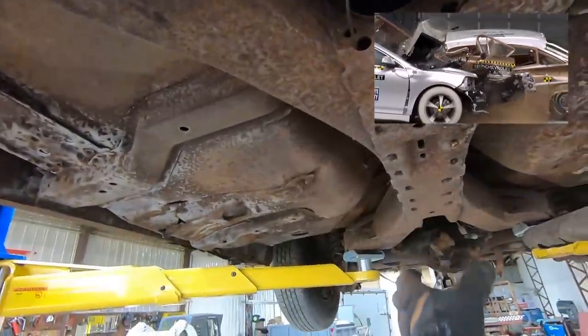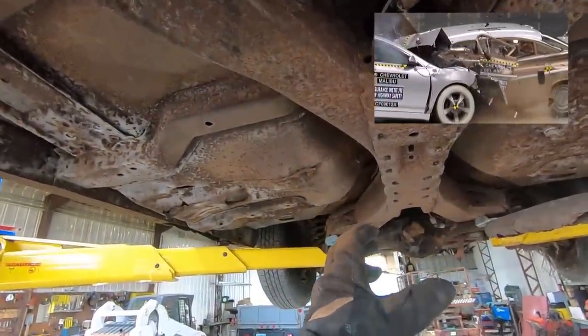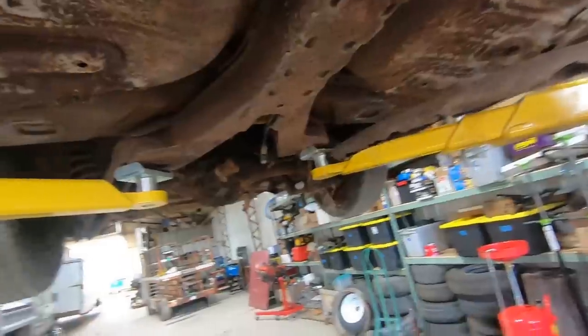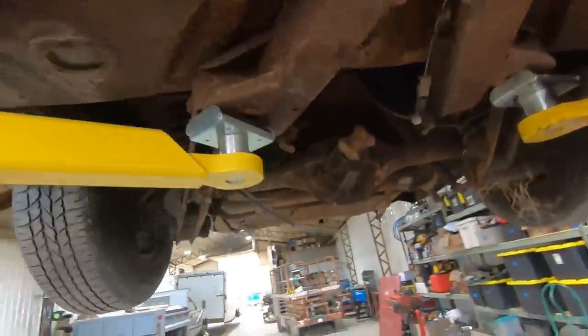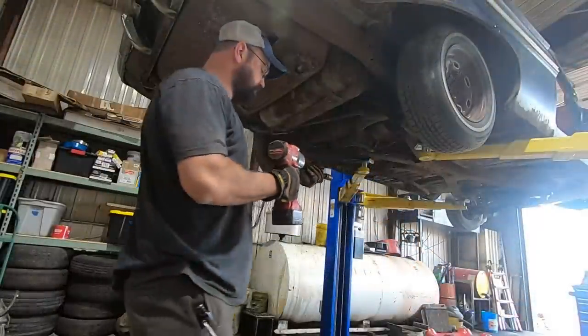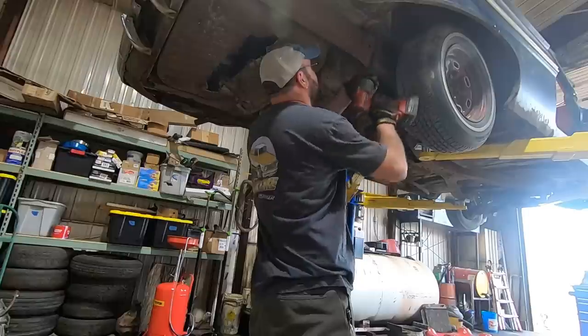Hey, they got this little spline, spine, whatever you want to call it. Well, that doesn't look very strong. And then they got nothing holding it to it. Crazy. How many of these are going to spin on us? Probably all of them, if I was going to bet. Cutting a hole in the floor is looking better all the time, ain't it, Duff? Well, let's see how this goes.